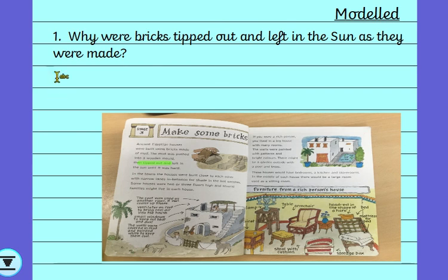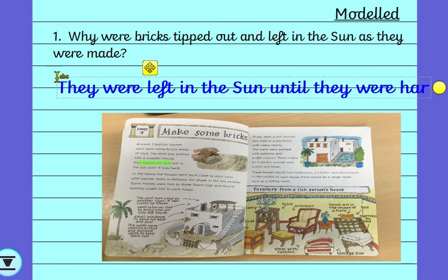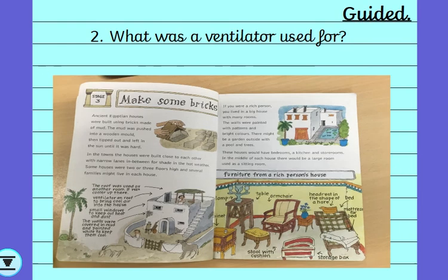So our answer would be something along the lines of: they were left in the sun, proper noun, until they were hard. Full stop. There's your modelled answer for number 1. Remember, Thursday and Friday's work is independent in reading skills. Oh, I'm jumping. There we go.